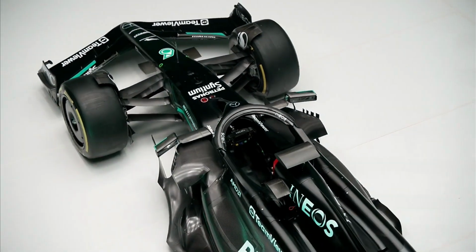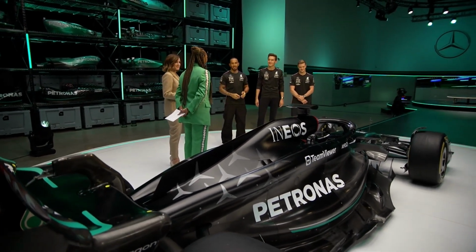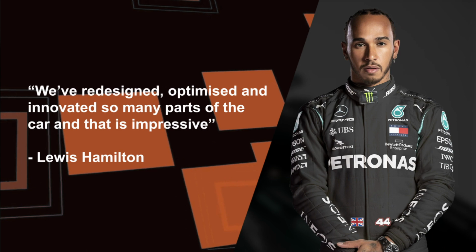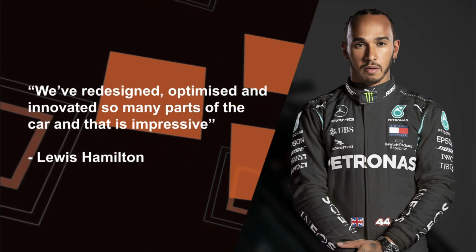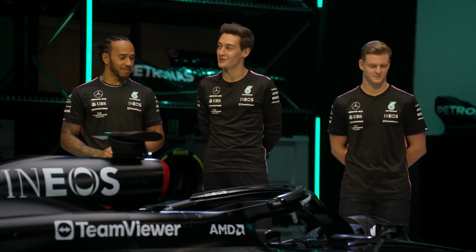The launch itself was a good indication that George Russell and Lewis Hamilton are ready to get back to challenging for the title. Lewis said that we've redesigned, optimized and innovated so many parts of the car, and that is impressive. You would hope that the team can improve from last year, and there was a lot of optimism at the launch.